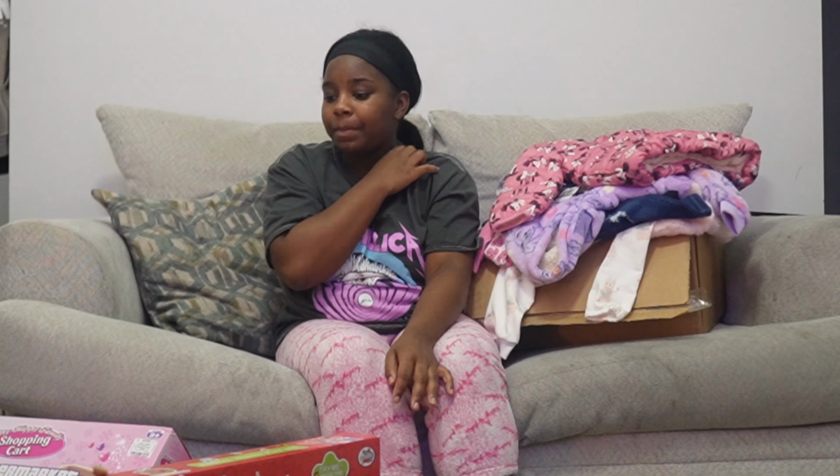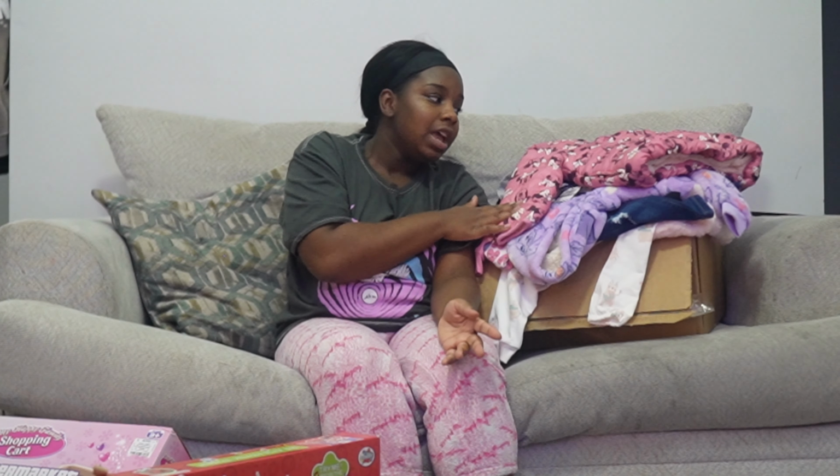And y'all, she have a whole lot more toys. They probably in my car because we didn't even get everything out. But enough with the toys. I'm going to go ahead and jump straight to the clothes because, like I said, it's a lot. And this is the stuff that I'm most thankful for because, y'all know, babies always need clothes.